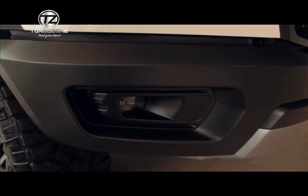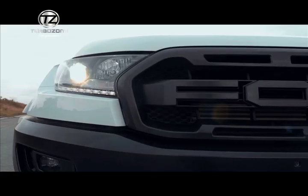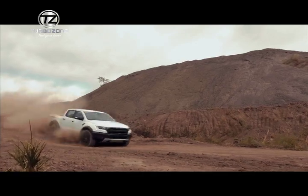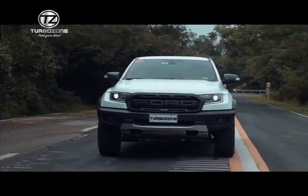It helps reduce drag and improves NVH on the highway. And then, of course, we've got LED daytime running lights. So it gives you this impression that the Ford might be tough for off-road use, but it is also a sophisticated, modern vehicle fit for anyone, everywhere.